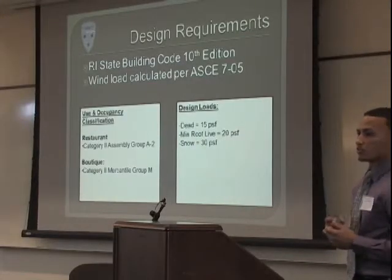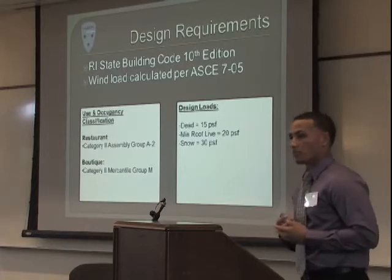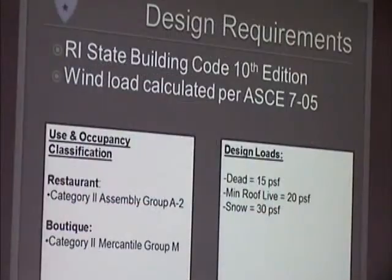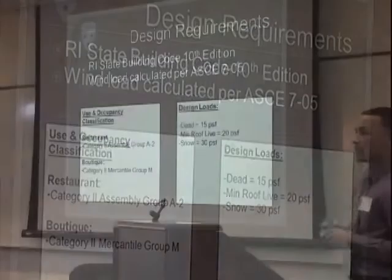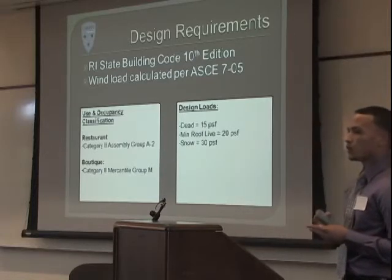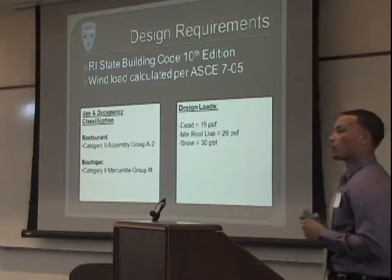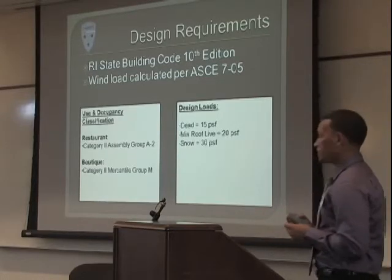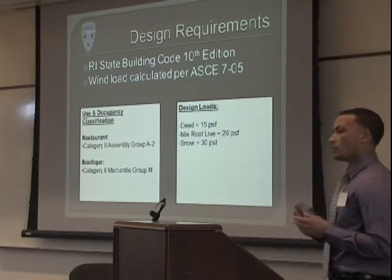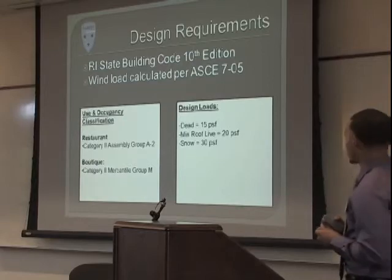To carry out the structural design, we first had to look at some design requirements. So we looked at the Rhode Island State Building Code Edition 10 as far as determining the loads that we were going to use to design our structure. We used ASCE 7-05. As far as our wind load, we used the wind velocity in Rhode Island, and we followed the procedures in ASCE 7-05 to come up with the wind pressures and direction that the wind was going to be applied, as well as the factors.